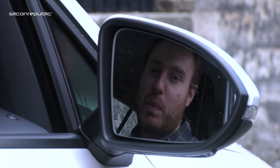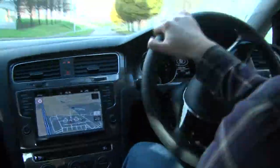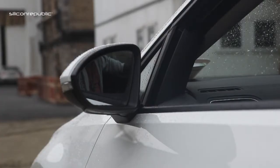So what are my thoughts on the Volkswagen e-Golf? It's a very nice car to drive. It's got all the stylings they expect from a modern Volkswagen Golf, and the only issue I really find with it is that the onboard computer, the one that controls the touchscreen and the sat nav and voice recognition, still needs a bit of work. It may look nice, but there's still a lot of work to be done in terms of that voice recognition, which for my testing couldn't find anything.